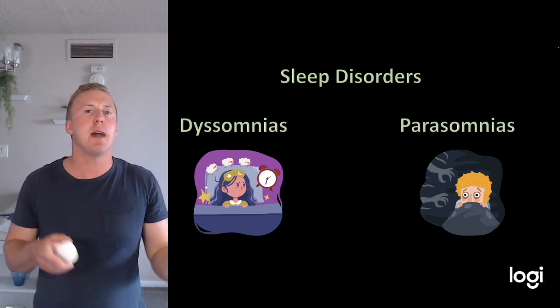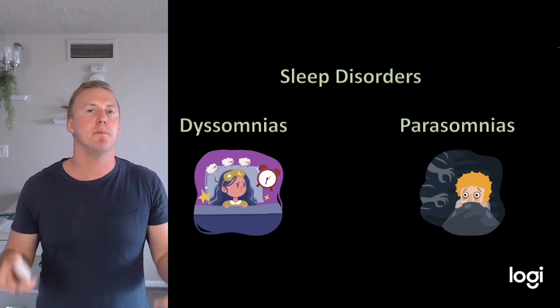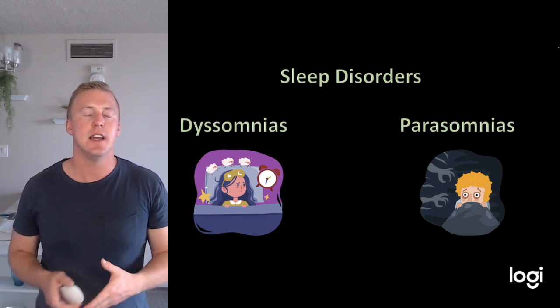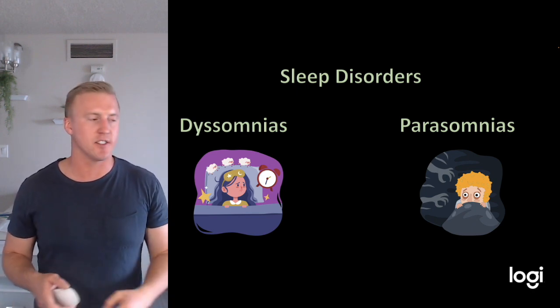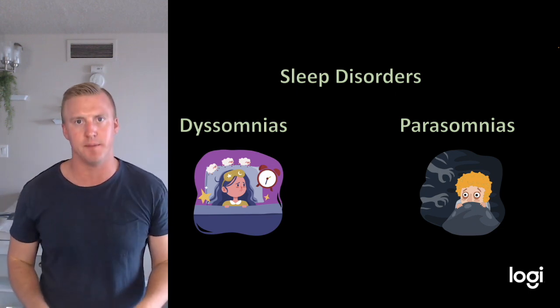Parasomnia is sometimes more common in our adolescents or younger infants, and they're more familial. Now, that's not always the case. We know parasomnias can also be in older adults as well. Parasomnias are things like sleepwalking, sleep talking, night terrors, and sleep paralysis. All those we talk about as parasomnia.